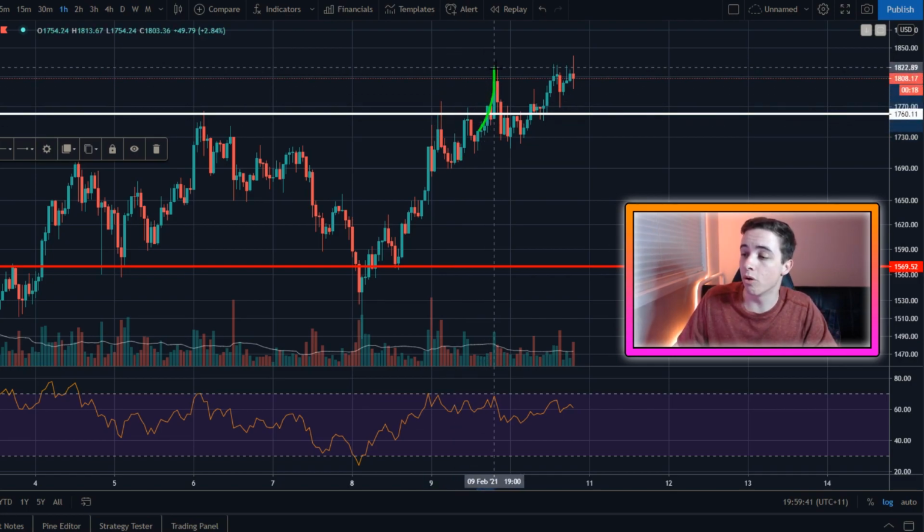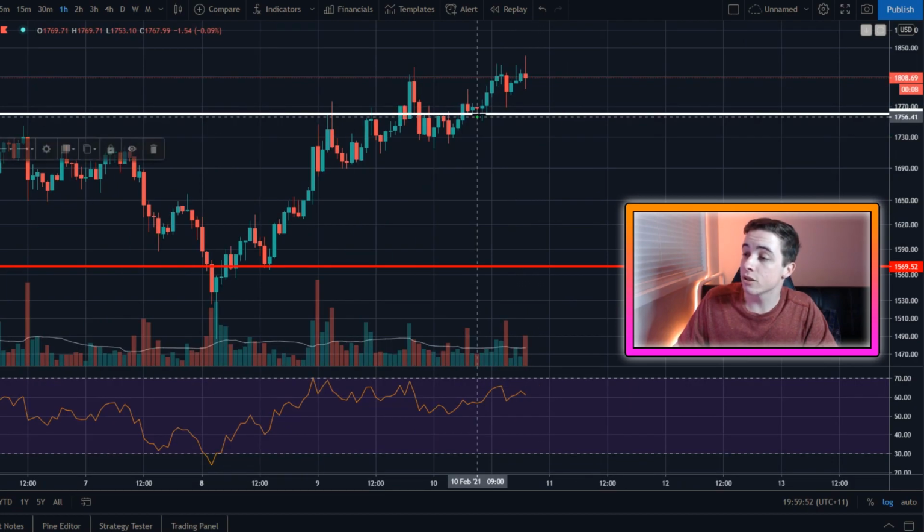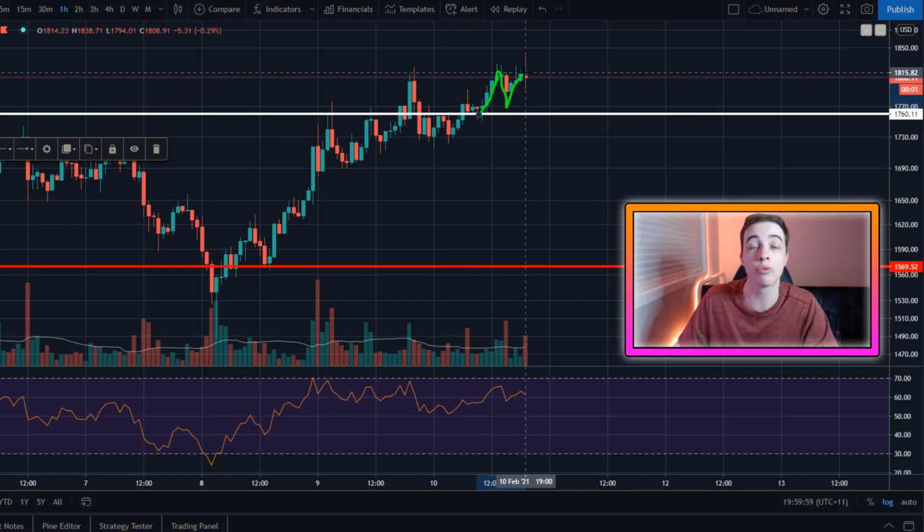We did see a small fake out on the chart, as you can see, before we continued to head higher. And yet, since the recent breakout above this level, we have actually come back down to retest this level and gotten a small bounce off this level, which is really bullish for Ethereum.